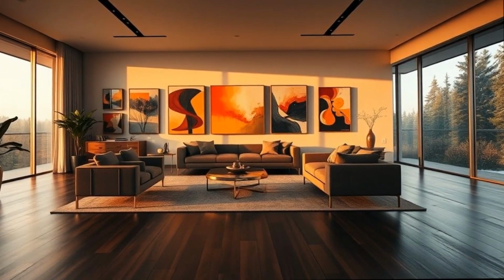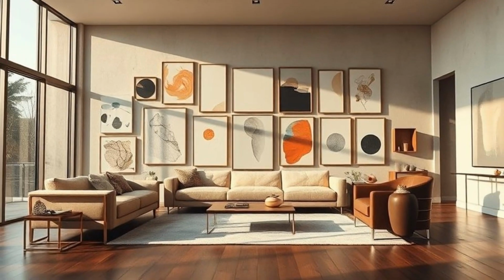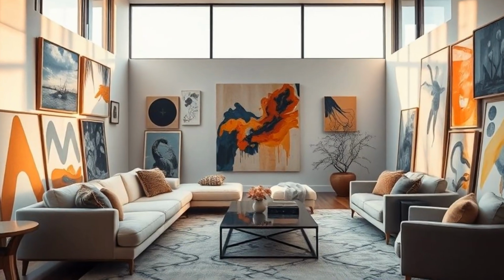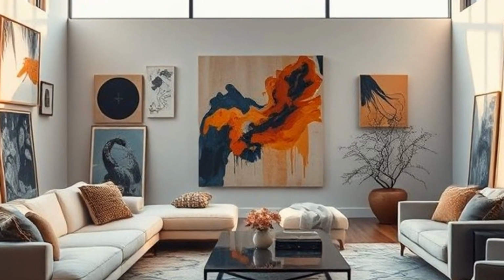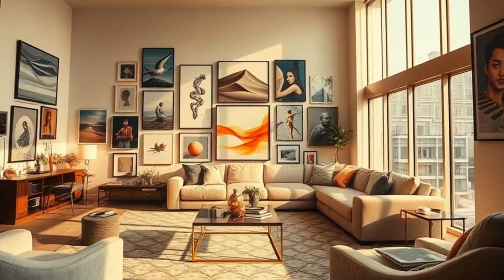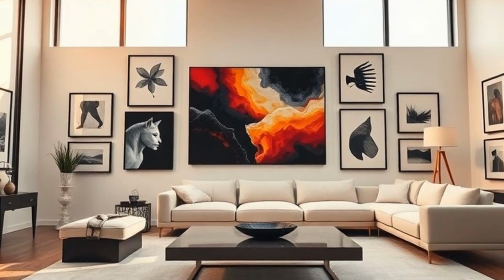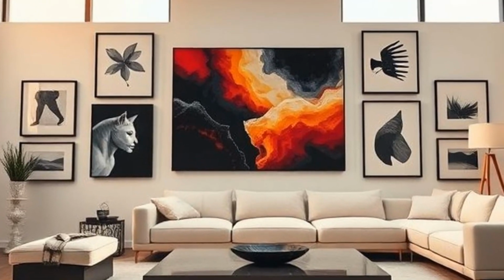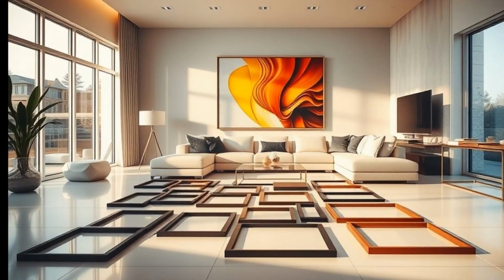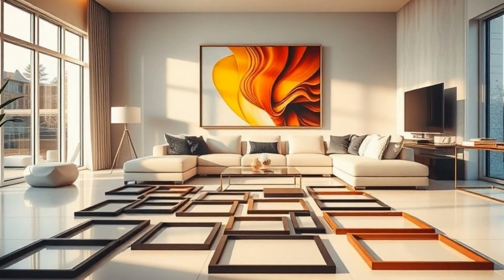Now let's talk about gallery walls, but in a fresh way. Gone are the days of perfect symmetry. Try a more relaxed, free-flowing gallery layout. Mix photography, typography, and illustrations in different sizes. Use sleek black frames for a modern edge or natural oak for a cozy Scandinavian touch. Pro tip: lay your frames on the floor first to experiment with the layout before hanging them up.